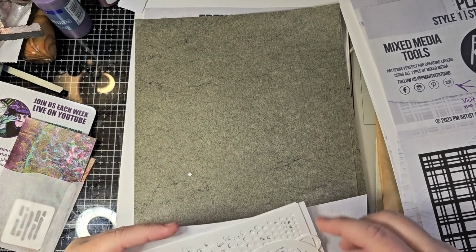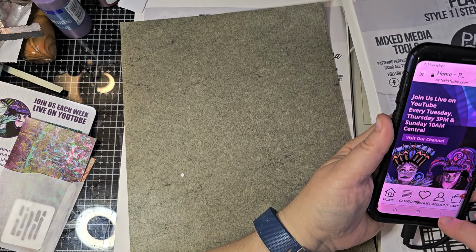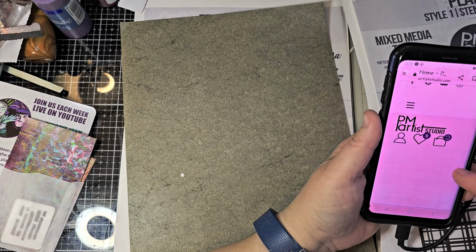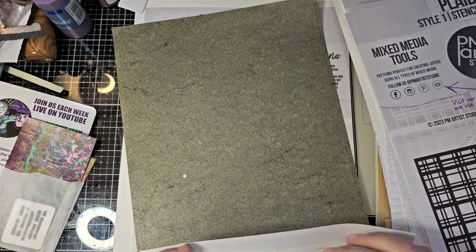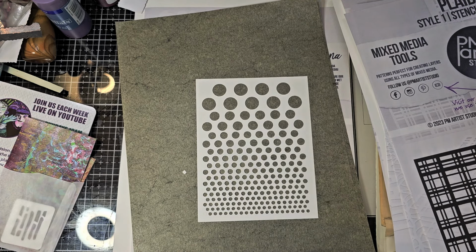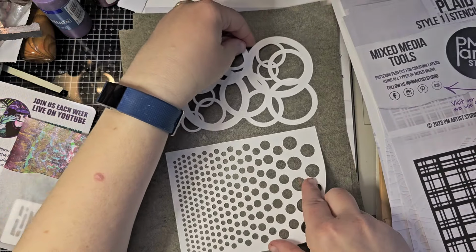So I am going to play with these, as well as, okay, let's not forget to show you. So the Horizons one, was that the first one or the second one? Oh, where's my phone? So for the first level of the sale, 35 to 69 was the Mini Circles Horizon. And that one is this one. For the 70 to 99, you get the Circles, which is these, along with the Mini Horizon.